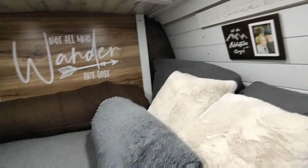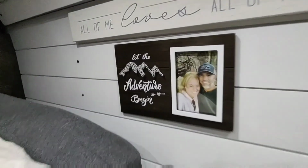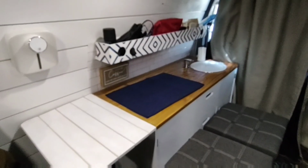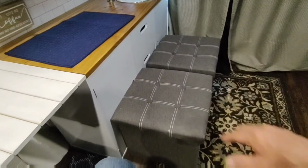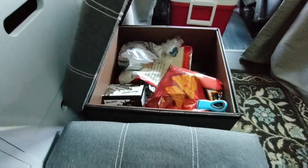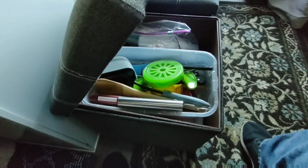But I put this up yesterday and I really like it. All of me loves all of you. And there's my girl. Let the adventure begin. This is the kitchenette, and I really like the way it came out. We've got the 2 chairs here, which open up and you can put storage underneath. We got our snacks and food here. And on this other one, we've got utensils and miscellaneous.